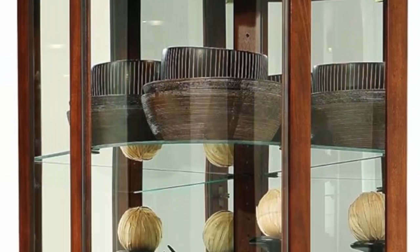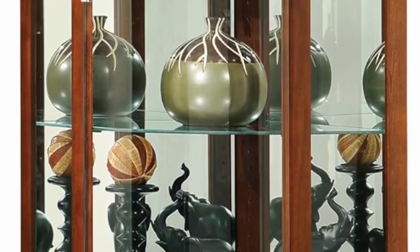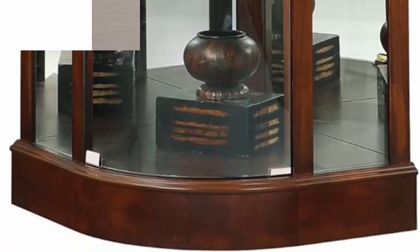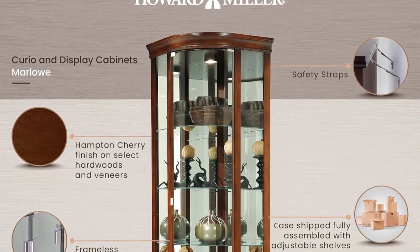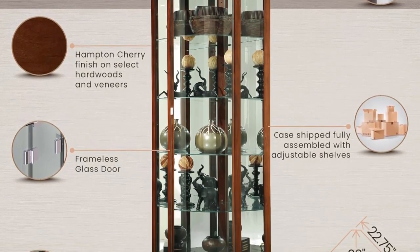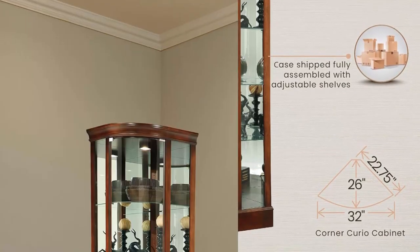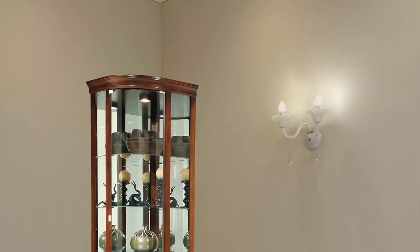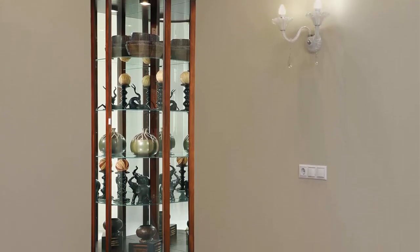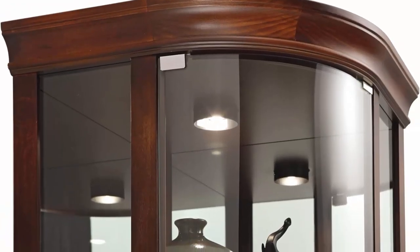Curio Cabinet. The Marlowe Curio Cabinet features a Hampton Cherry Finish on select hardwoods and veneers to complement your home decor. It fits perfectly in the corner of your living room, dining room, bedroom, and more to showcase your favorite collectibles. Durable, lock your shelves in place with padlock metal shelf clips while adjustable levelers provide stability on uneven and carpeted floors. The sturdiness is made to last even in busy households.